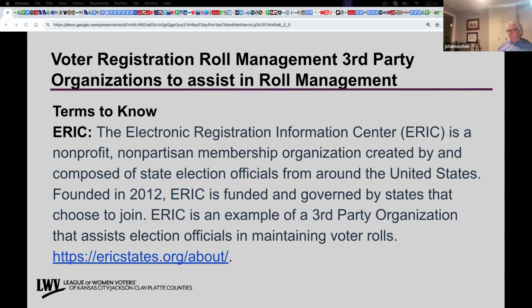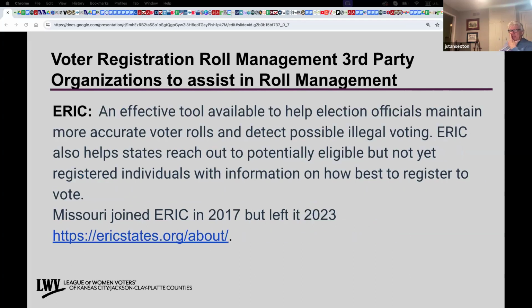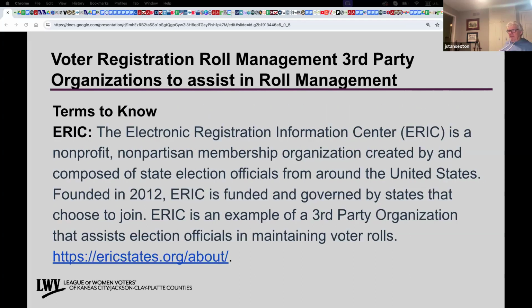It's nonprofit, nonpartisan, created by and composed of state election officials from around the United States, and it was founded in 2012. ERIC is funded and governed by states that choose to join. The fee to pay for membership is $25,000. The annual fee has been running at about $34,000. ERIC is an example of a third-party organization that assists election officials in maintaining voter registration rolls.